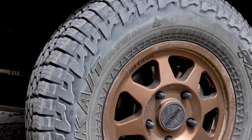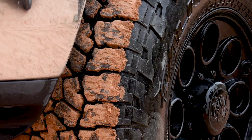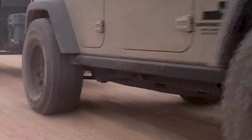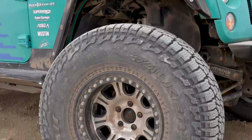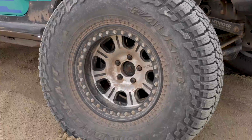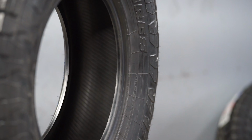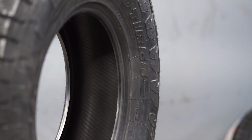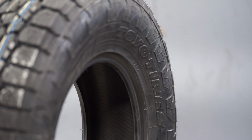I do notice that the Wildpeak is more aggressive when it comes to the outer edge of the shoulder block here. There's more step downs on the Falken Wildpeaks. However, the scooping blocks aren't as aggressive. So even though you have a little bit more aggressive step down block here, they're not as alternating as what the Toyo Open Country is. But the Toyo Open Country doesn't have very much scooping to it, even though these outer edges are scalloped and they do alternate in cuts. So they have, every other one is basically your scoop, but they're not very deep. So they do help, but it's not going to be as aggressive as, well, some of the other tires out there.